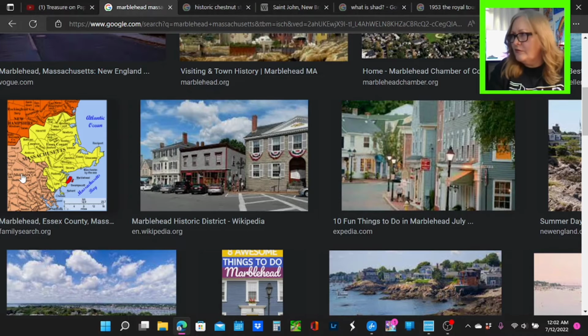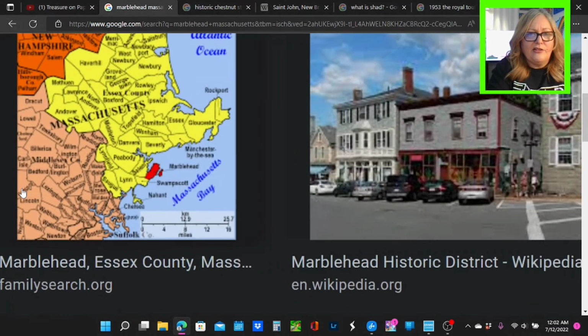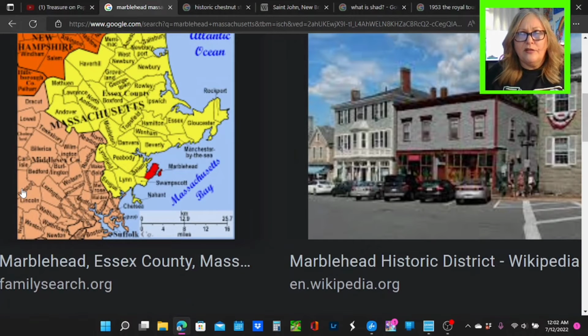I don't know if it's raining or that's the raccoons. We get a lot of wild raccoons, and I don't know if... Nope, that's rain. Okay.